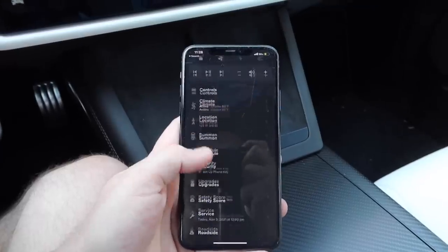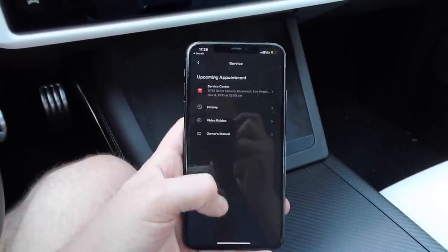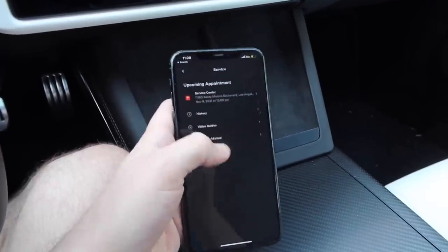They do make getting a service appointment really easy. So you go to your Tesla app, click on service, and then from there you can set up an appointment and even show pictures of the damage or the problem.